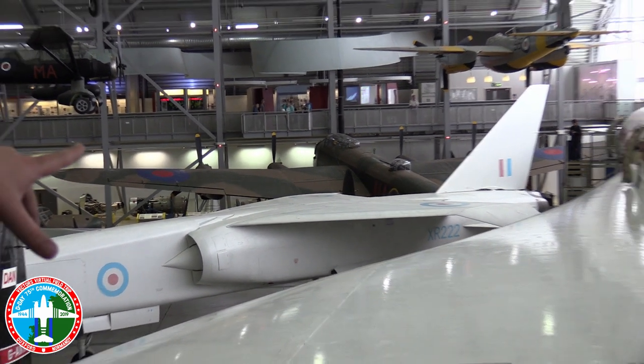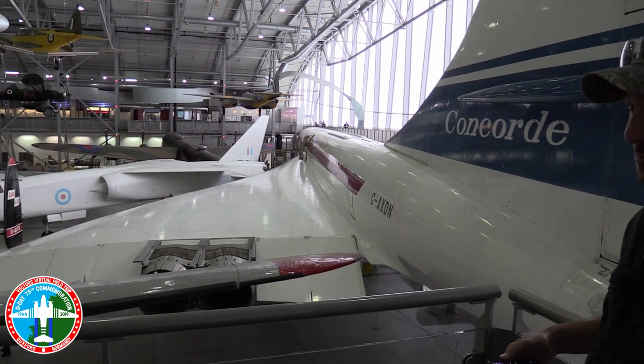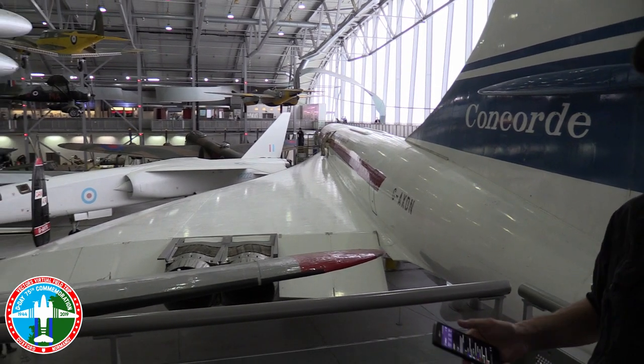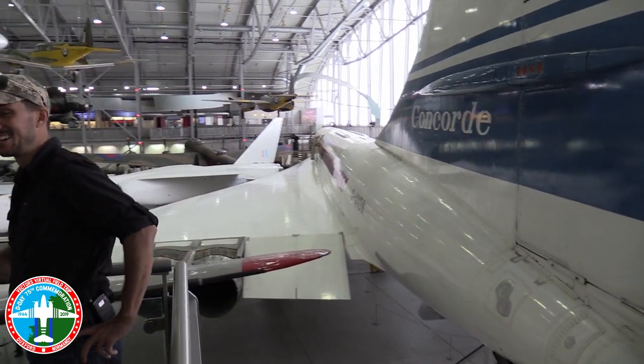This is the original Concorde. The original Concorde. Right, by the way, that's a Concorde that I've been hiding. Yeah, by the way. Hiding a Concorde. Surprise, suddenly Concorde. Not just the Concorde, the original Concorde. Yeah. Let's see. I don't know all of these.